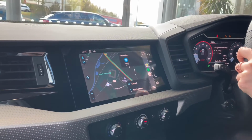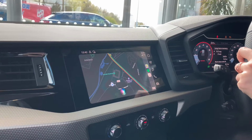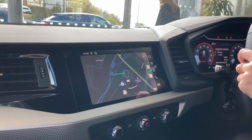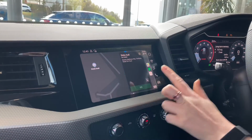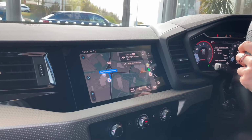So if we say, "Hey Siri, direct me to Stoke Audi." Getting directions to Stoke Audi. You can then just click go and your navigation will start.